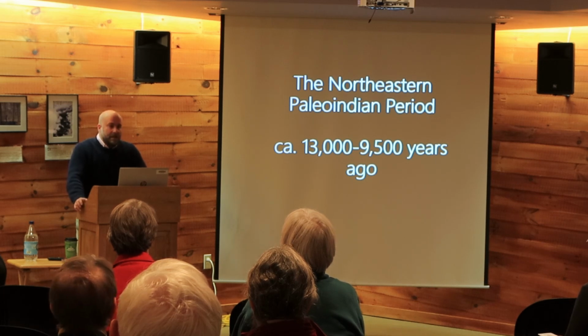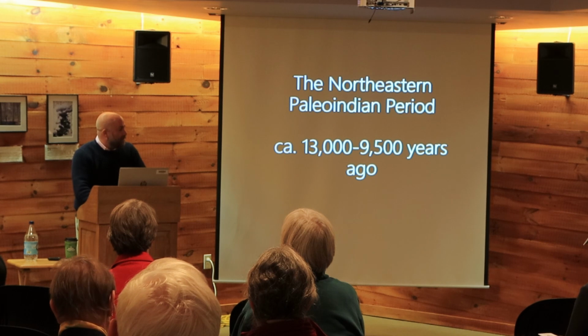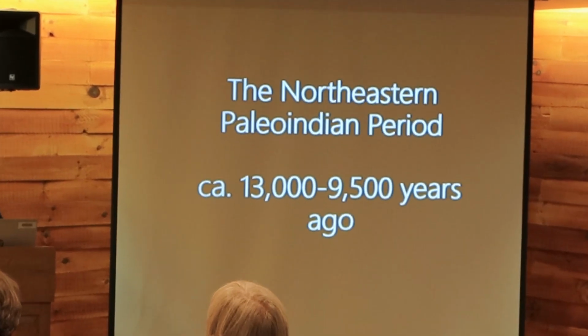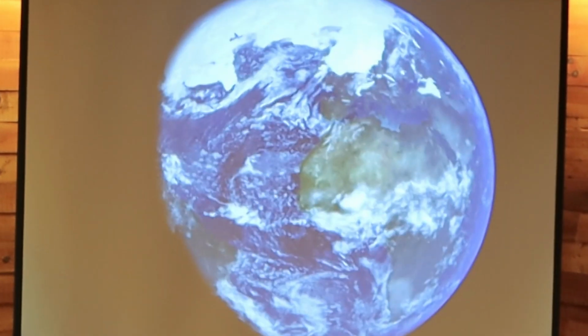In the Northeast, it dates from roughly 13,000 to about 9,500 years ago. And this is just an artist's reconstruction of what it would have looked like at the height of the last pulse of the last ice age, probably around 24,000 years ago.